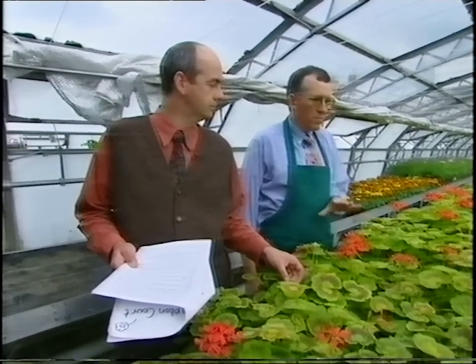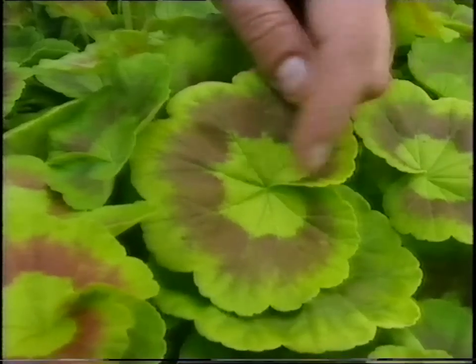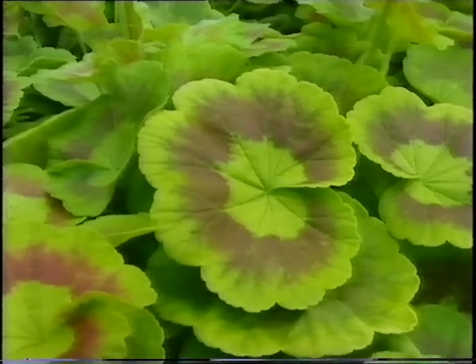I suppose we could do. It depends where we think we'll get the most impact. Mm. I'm quite keen to keep this in the pond garden because I wanted this foliage. You wanted the foliage effect.